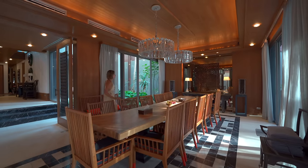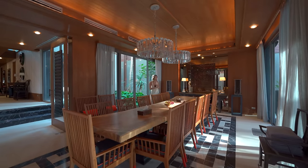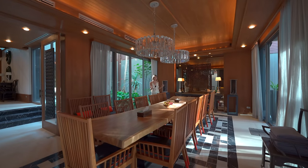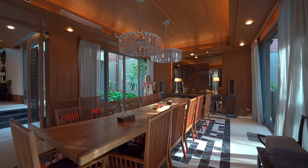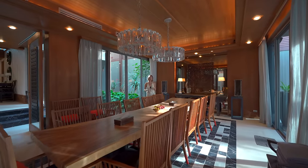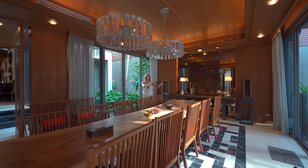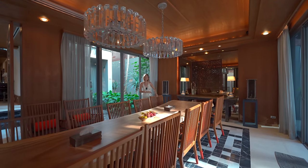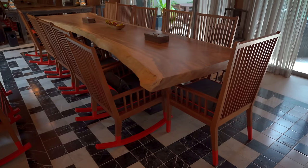The dining room has been so tastefully furnished. You have this beautiful large dining table seating at least 12 people for you to have a feast here in your home. You've got custom-made chairs. On that side is actually still chairs, and on this side you've got rocking chairs, so you can really pick which one you prefer more while you're having dinner.